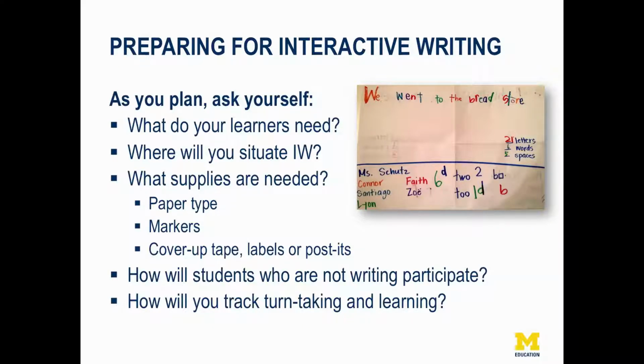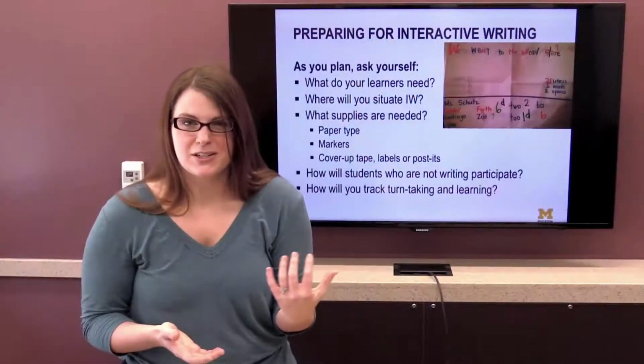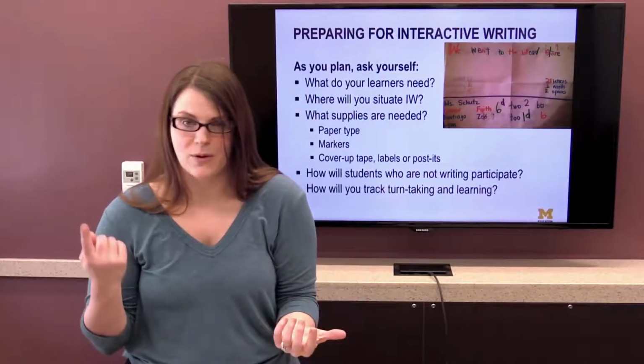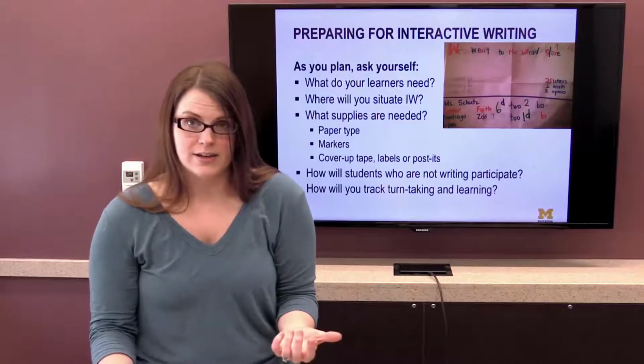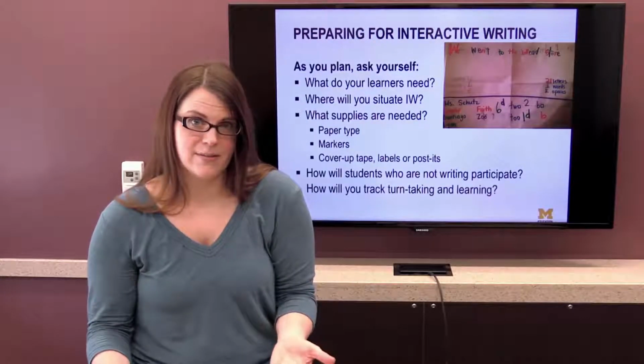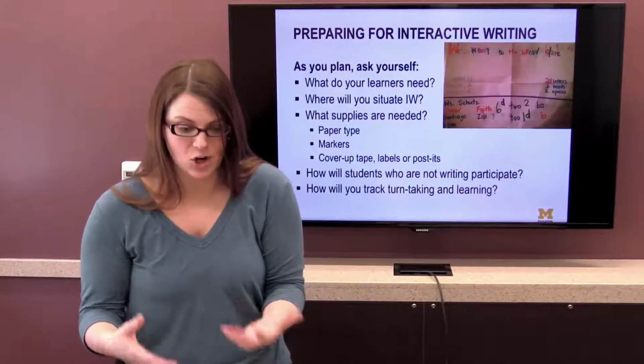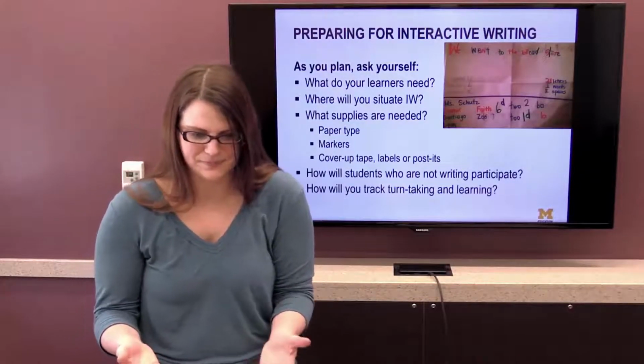You also want to think about how will you support students in participating if they're not the ones who are writing. So in this particular lesson, children had whiteboards, but it could be that kids are actually writing with their fingers on the table in front of them, or it could be that they're just really engaged in watching what their peers are doing and talking about what their peers are doing.